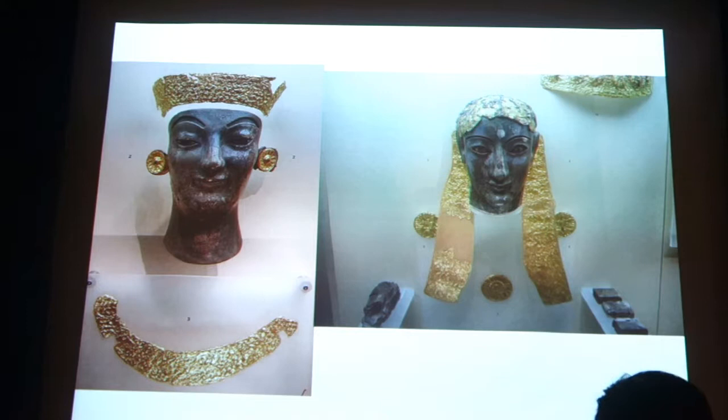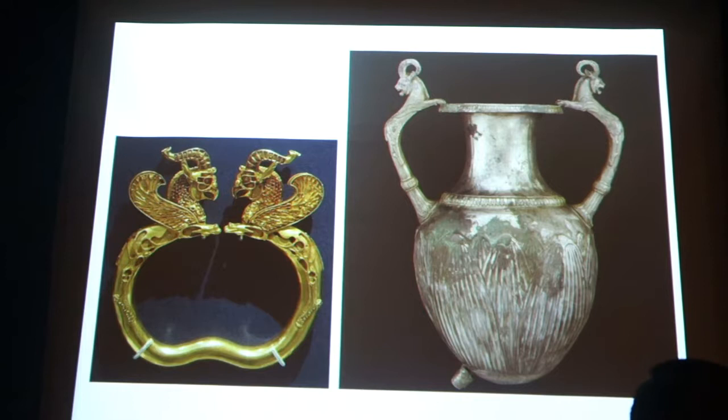In the British Museum on the left, this giant gold armband with griffins. The silver vessel is Persian. This is in the Getty Museum. And there's quite a lot of this that is known.